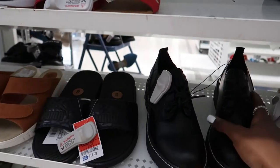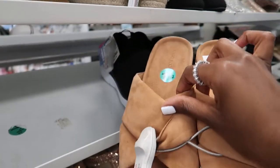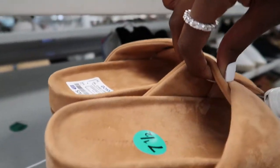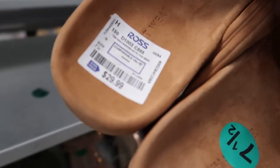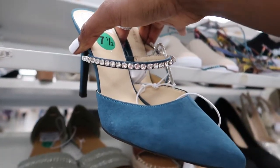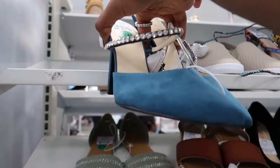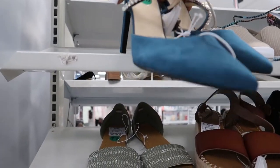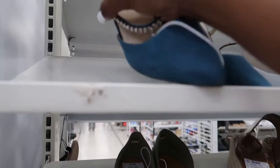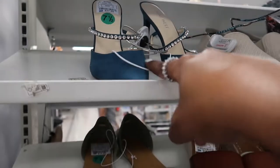These are cute. These are different. They're suede, but they're a really nice color. It looks soft too. Ooh, look at these. These are so trendy right now. The pump, the mule too. Oh my gosh, I just see a Rihanna look. But this isn't my size. But they have this here for $27.99. Those are cute.